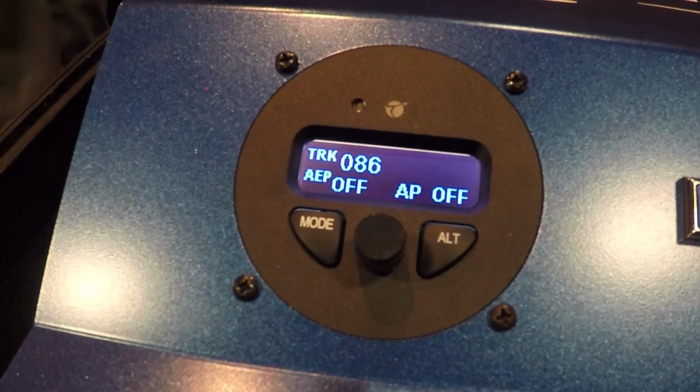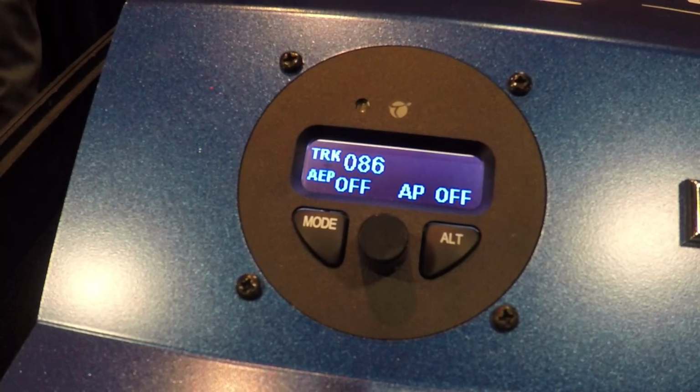We have shipped somewhere around 200 autopilots since last July. We're also working on a new dealer network. We've added lots of dealers over the last 6 months, and we're working on what we call a premier dealer installer system.